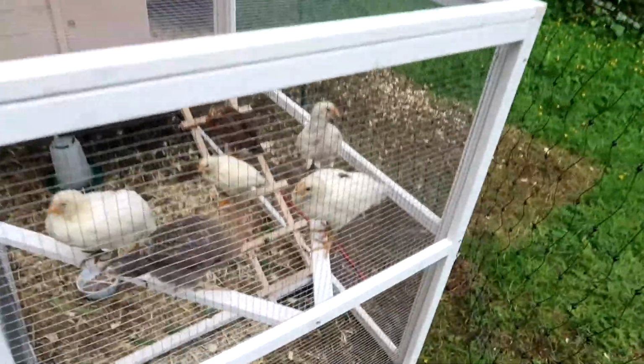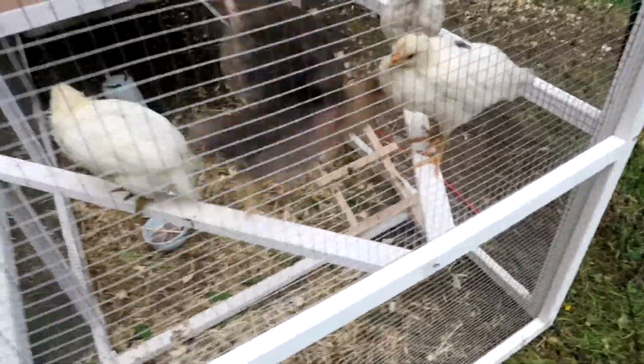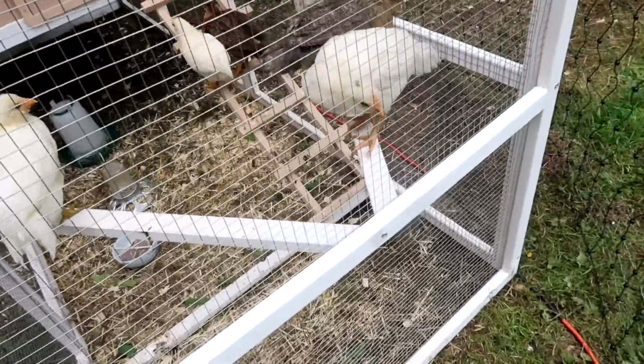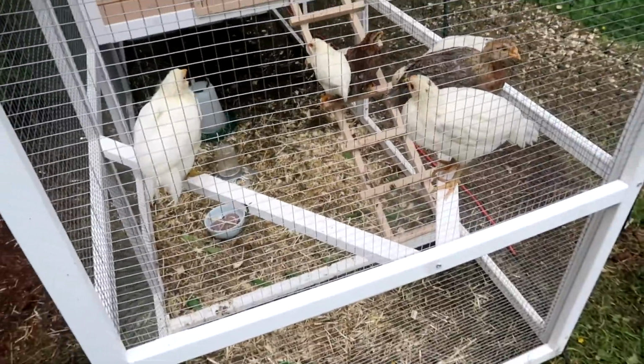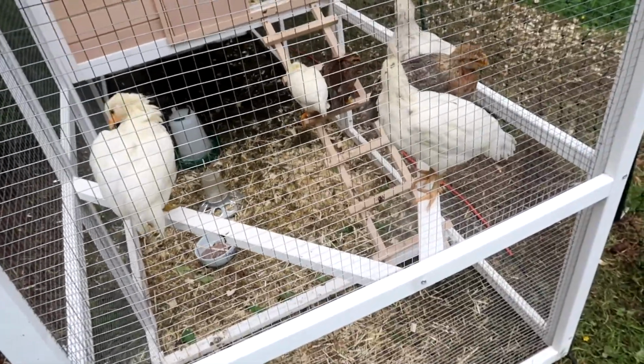So they're just a couple days shy of 5 weeks, like I said. And look how big they are now. I mean, they're not chicks anymore. They're little chickens. That's what they are.